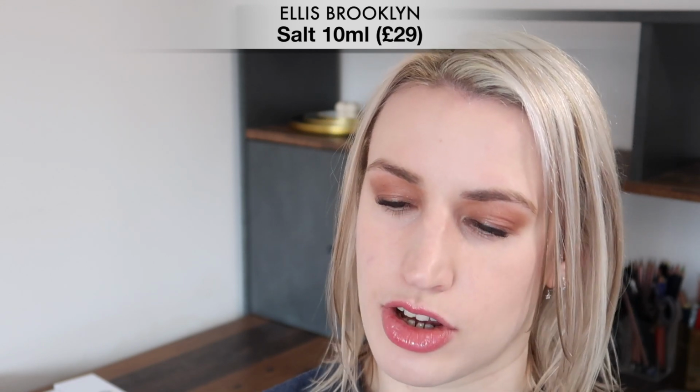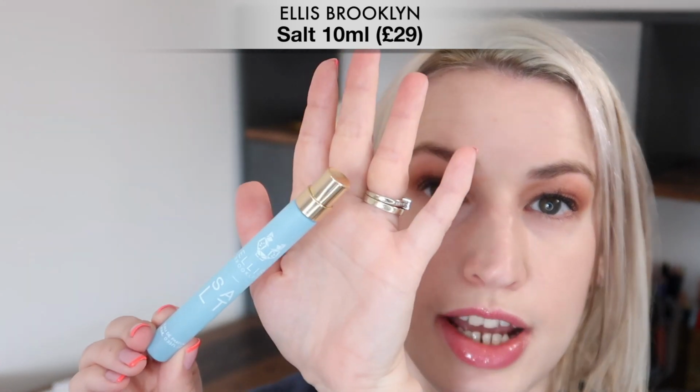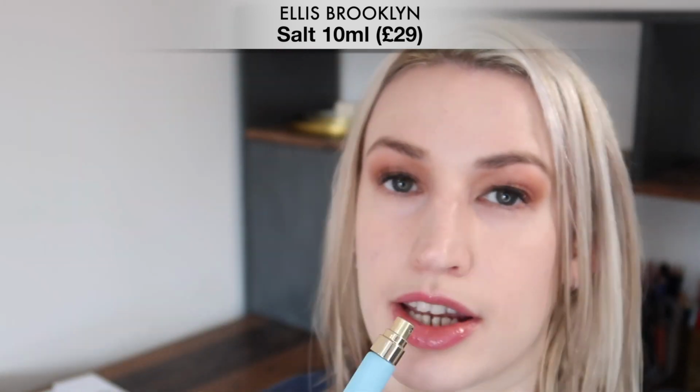Another one I did love is this. So this is by Ellis Brooklyn, and it's called Salt Eau de Parfum. It is 10ml or 0.33 fluid ounce, and in this size it retails at £29. So it's got a nice kind of gold lid, and that comes off and it is a spray.